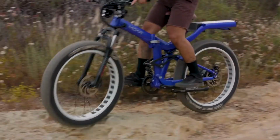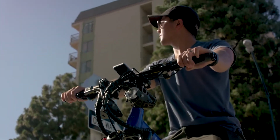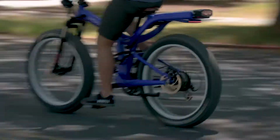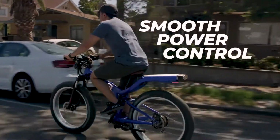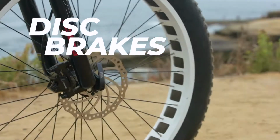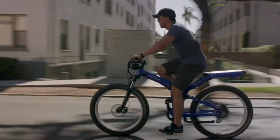Experience power and versatility unlike any e-bike you've ever seen. Meet More Bikes. Designed from the ground up, More takes all the best features in existing e-bikes and enhances them with industry firsts. Full 100mm front and back suspension, fat tires, aircraft-grade aluminum, smooth power control, Shimano gears, hidden cables, disc brakes, and an incredible selection of the strongest mid-drive and rear hub motors available.